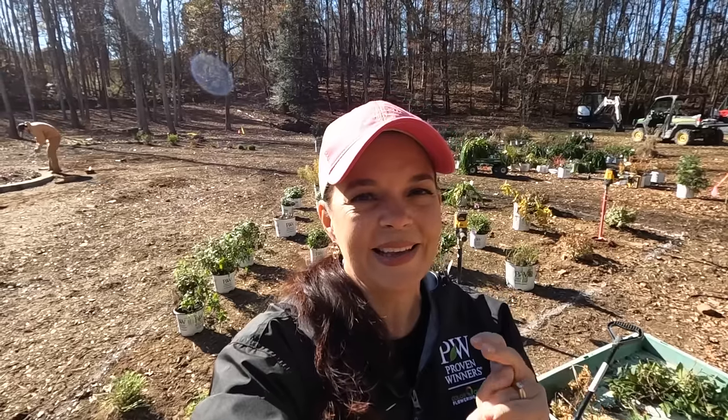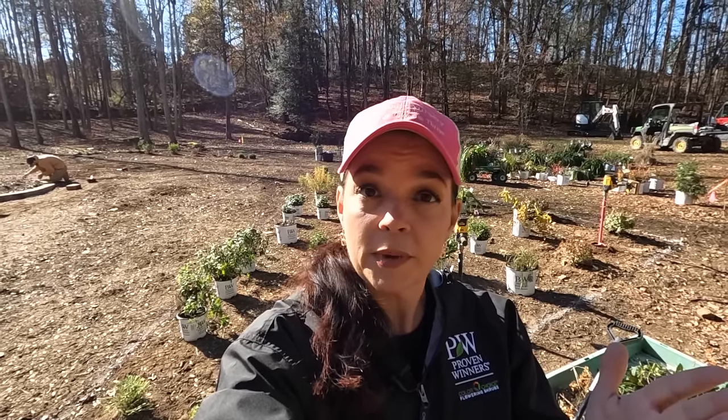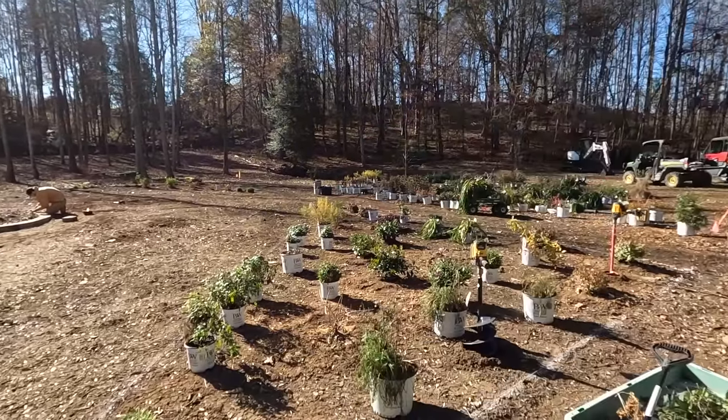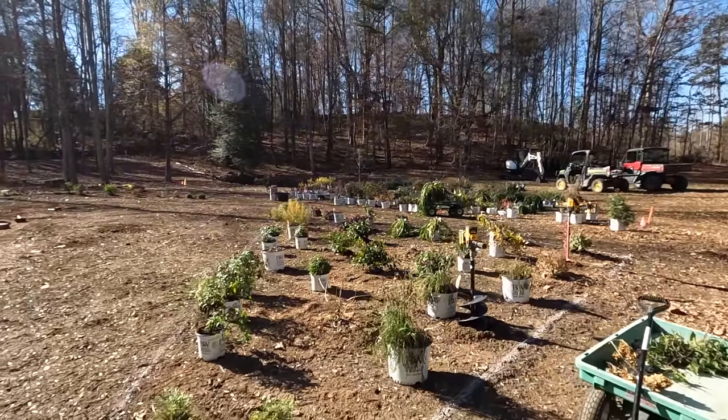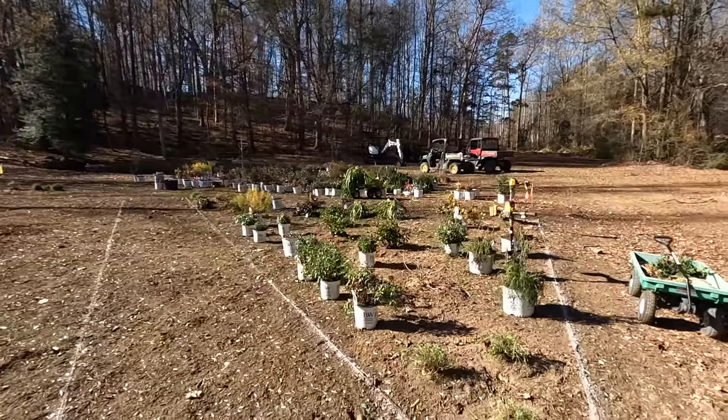I'm going to ask my sweet people to come help us, and we're going to get it all laid out and get them in the ground. So let's walk through this quadrant and let me explain to you how I came up with the design that I did and talk about the plants that are in this space. So this is the back quadrant, right? It's the back right side of the signature garden.